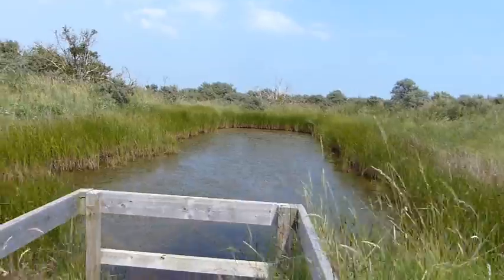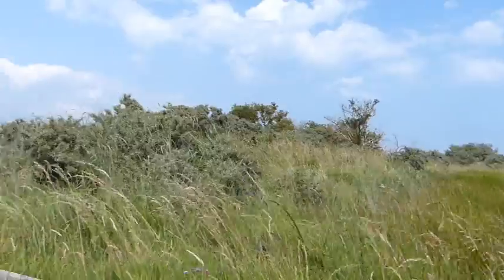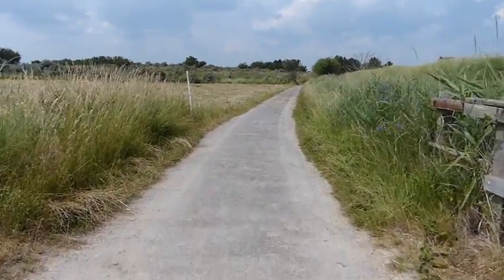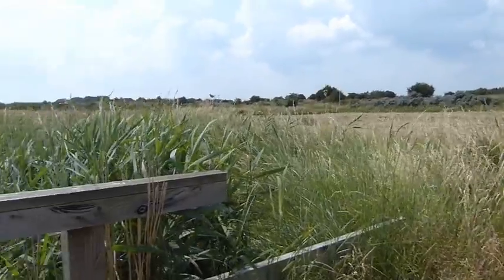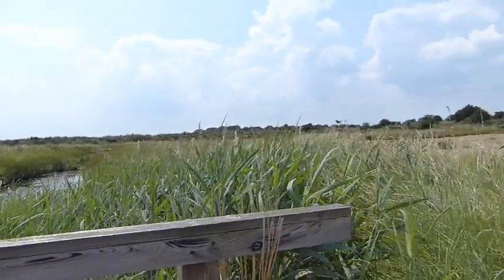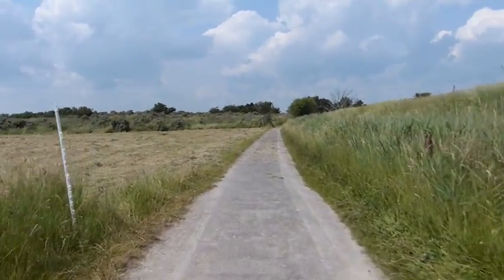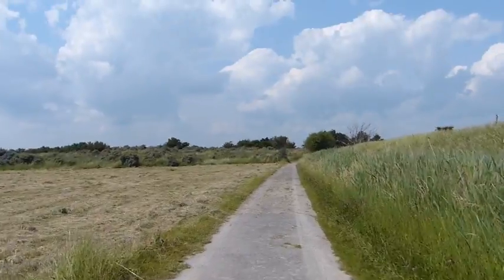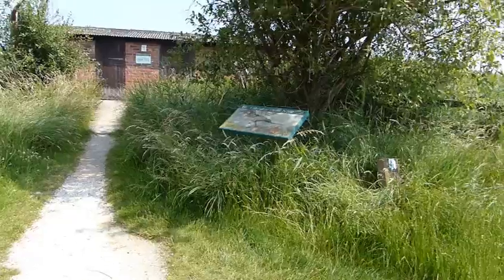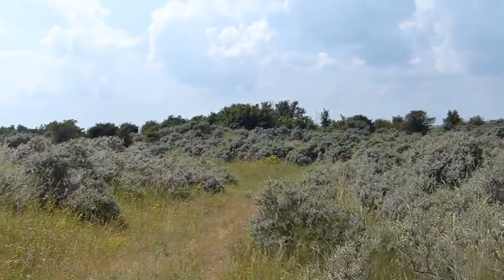Here's one of the small pools which are dotted about the area. This is one of the easier paths, which is tarmacked, which makes it easier for mobility scooters and wheelchairs. You can come from the other end, of course. There's a hide where you can go in and look through observation points and watch the wildlife.